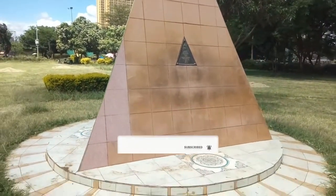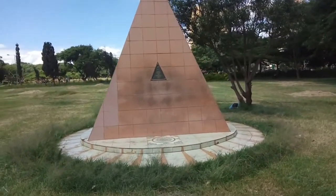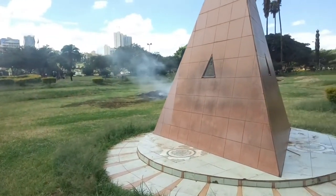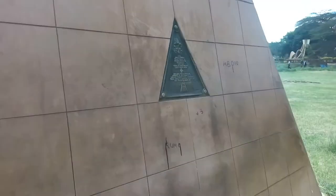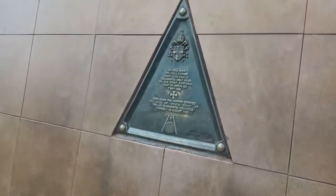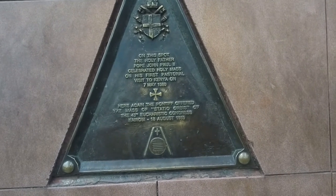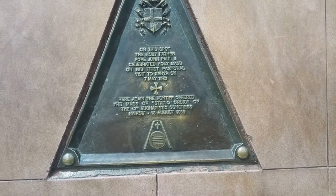So this is a 360 degree view of this pyramid. It's quite big for its size. I think it has some different lightings here. You can also see this one here. On this spot, the Holy Father Pope John Paul II celebrated Holy Mass on the first pastoral visit to Kenya on 7th May 1980. Here again, the Pontiff offered the Mass.